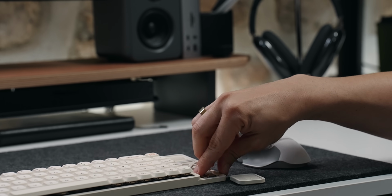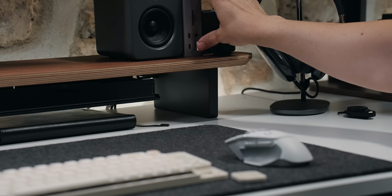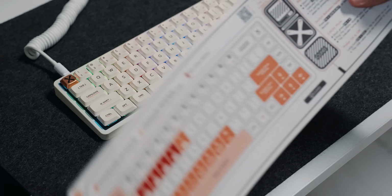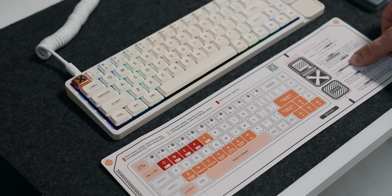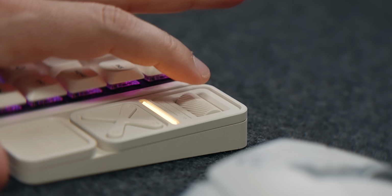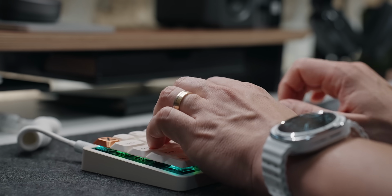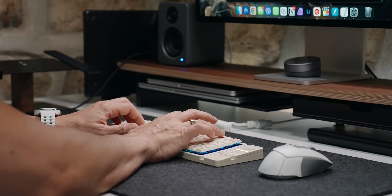You can connect up to 3 devices via Bluetooth 5.1, use the neatly tucked-in receiver, or use it wired. If that's not enough, it has a built-in battery and my favorite, a rotary knob for precise volume adjustments, and a key for playback control. Don't worry, I'll talk about it more in an upcoming desk setup episode.